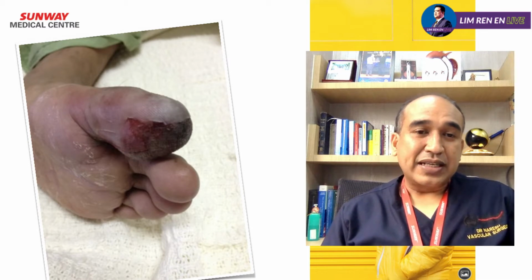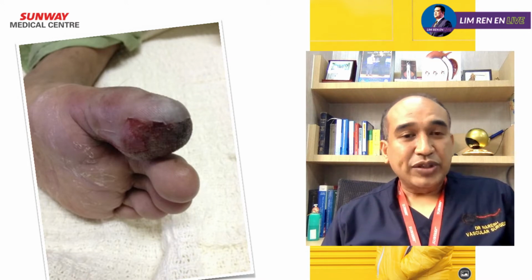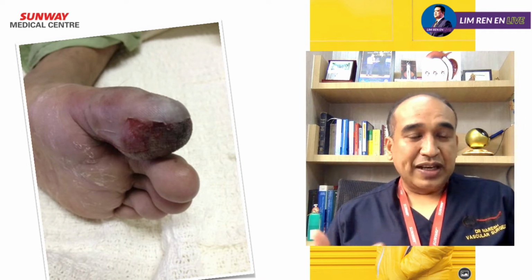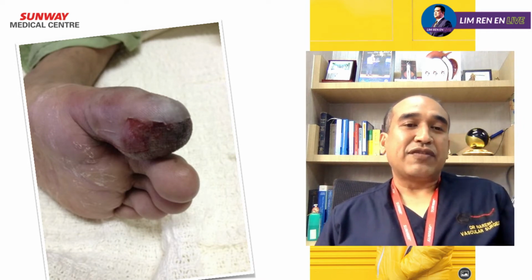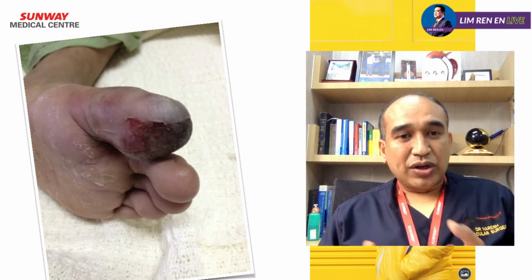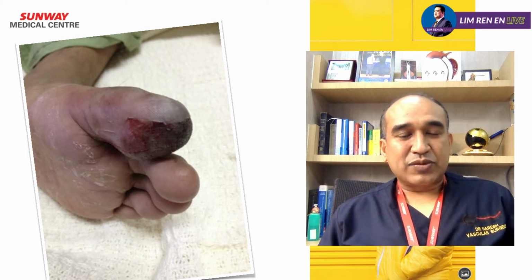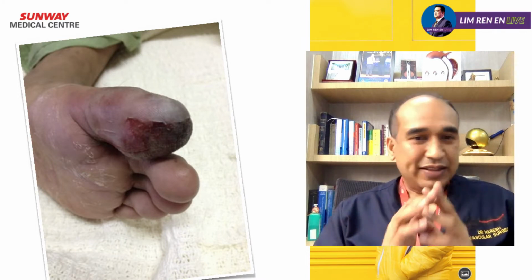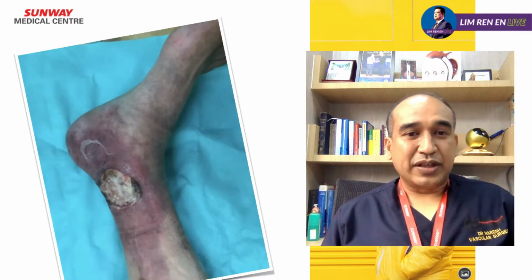The second thing that happens is that because of their diabetes, the immunity goes down. They become immunocompromised, which means they can't fight infection as they would normally. And the third thing is that their blood vessels become narrowed. So with all these things on board, a person will have a minor injury. In normal times, it will heal. They will be all right, maybe just some pain for a while, maybe some mild infection, antibiotics, and okay.